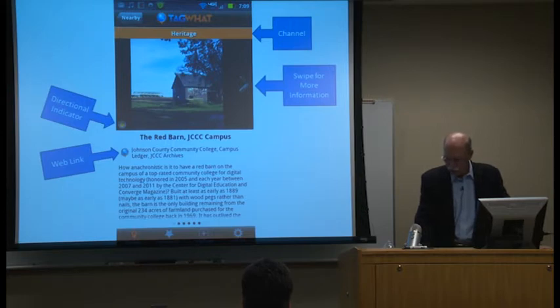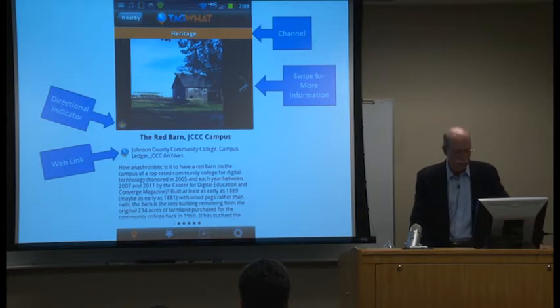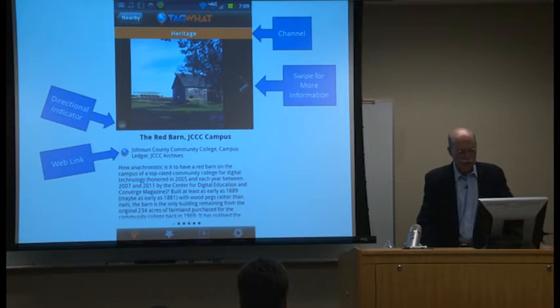It has a photo, a channel name, and a directional indicator pointing to the direction of the barn or the item, in this case, the site, and sometimes links for email or to a related website. And you can see the web link I've highlighted or labeled. If you have additional information, you can swipe from right to left to see those additional pages.